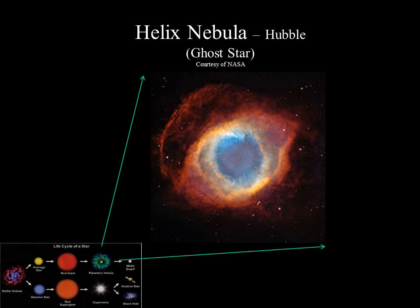The Helix Nebula is another fascinating remnant of an average star that has died. It is an eerie object, sometimes called the Eye of God. The Hubble telescope used to take this image is a huge time exposure camera that collects light over time. When viewing the Helix Nebula directly in our telescopes, it is a wispy image, only barely visible.